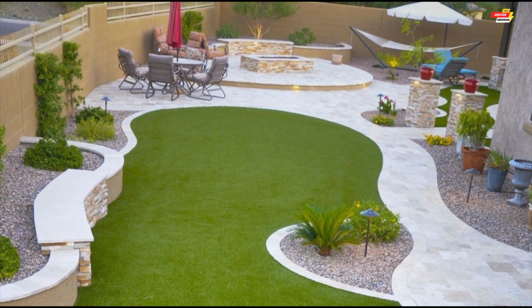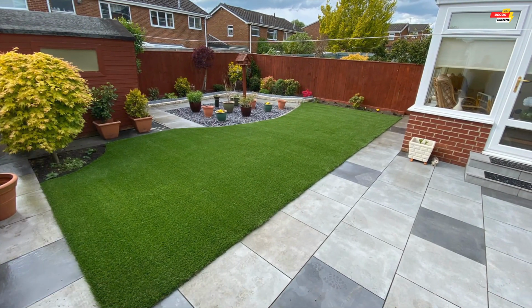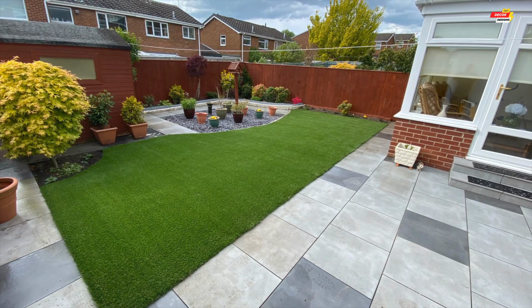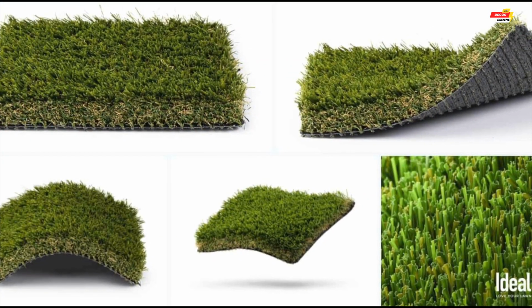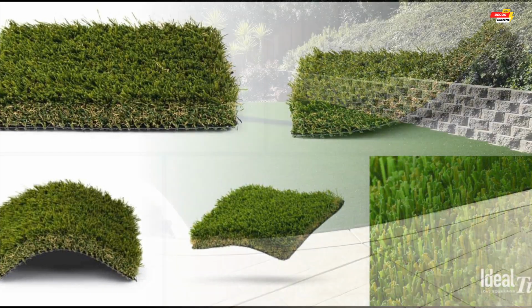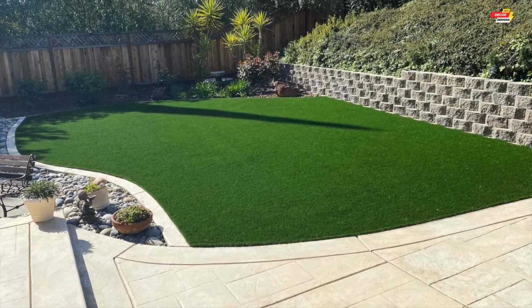6. The Minimalist Patio. Embrace simplicity with a clean and uncluttered design. Use a high-quality artificial grass with a natural appearance. Incorporate minimalist furniture in neutral tones. Add a few strategically placed plants and a simple water feature.